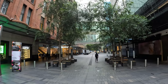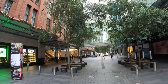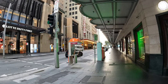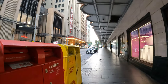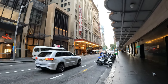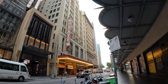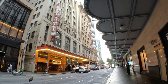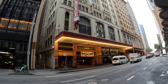It's happening in the Pitt Street Mall. Not much. All the delivery trucks are still here, replenishing the shop fronts. State Theatre and Gowings still looking the goods. Let's hope they never change those buildings. Leave them the way they are. Let's cross over the road here.